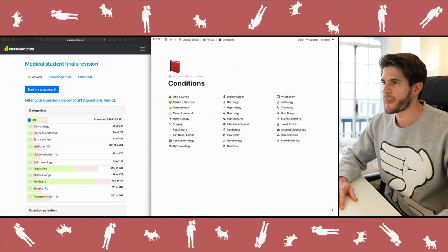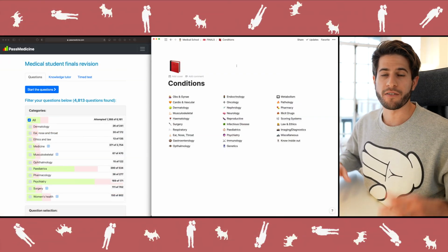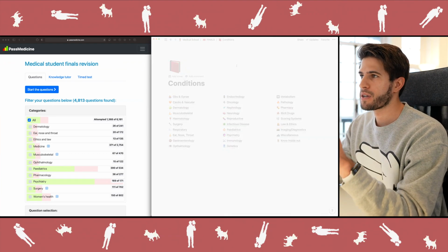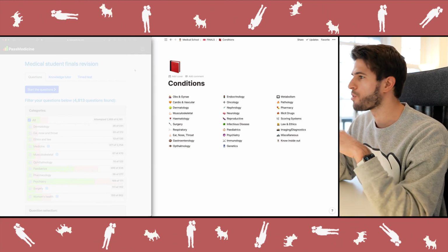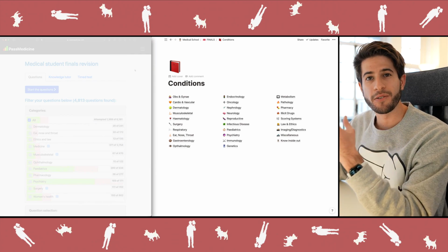All right, so this is my note-taking method as a 4th year medical student. I've got Past Medicine, which is a question bank, on the left half of my screen, and Notion, which is where I harbor all my notes on the different conditions that I need to know in medical school, on the right half.